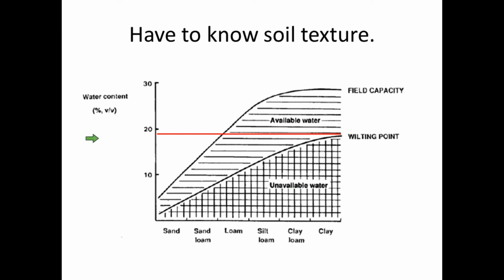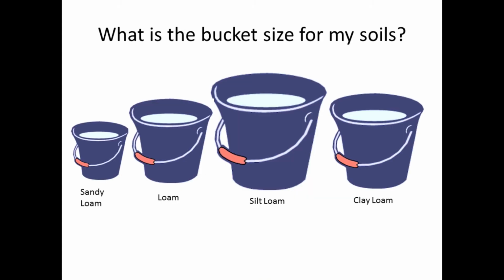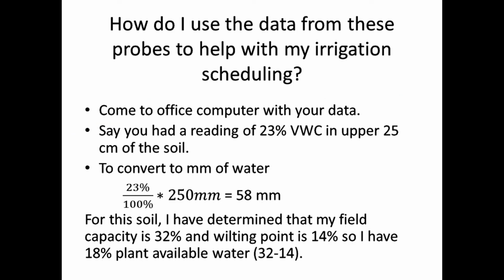So a reading of 19% volumetric water content means nothing unless you know your bucket size. There we go. Unless you know your bucket size. So what's my bucket size for my soil? Every soil, depending on your soil texture, has a different amount of soil water that they can hold. So when you're talking about available water, and that's as you're making irrigation decisions, 60% as Mary indicated, or 90% or 70%, that's what you're talking about. What's my bucket size and how much has it been depleted?